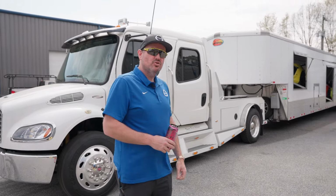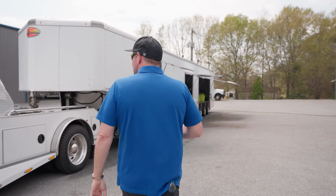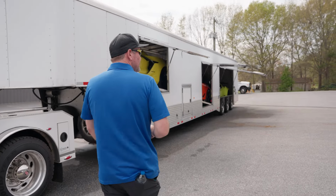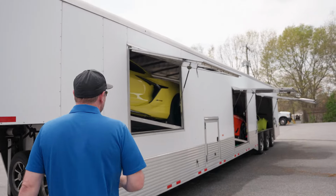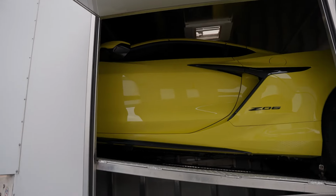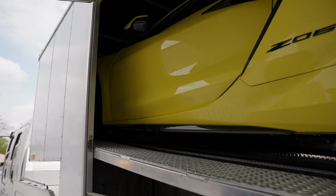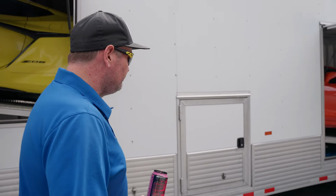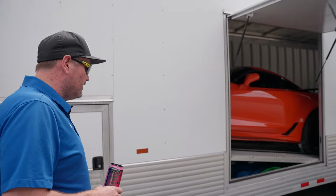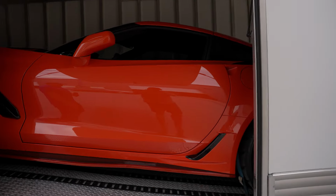But Thomas, we'll show them the cars. They're all nice and tidy in here. Thomas and Cam got these things in here nice and tight, got them strapped down. We got the Z06 right up front. Nice on the ramp up here. Tied down safely so these cars don't move whatsoever. We have storage in here. We got our scooters and our tables and chairs and all the other support stuff in there.